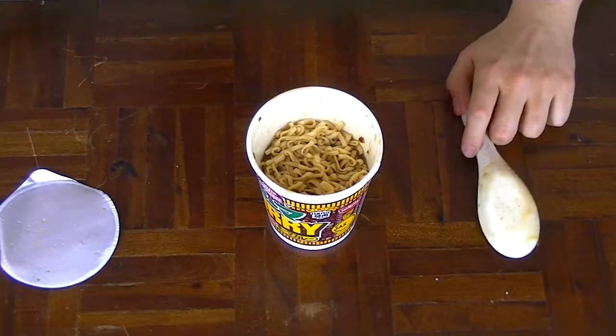And since I'm trying to get the 6-pack, I won't be able to eat any more of this. I just want to taste it. Everything in moderation, everybody. Yeah, that's all I've got to say.